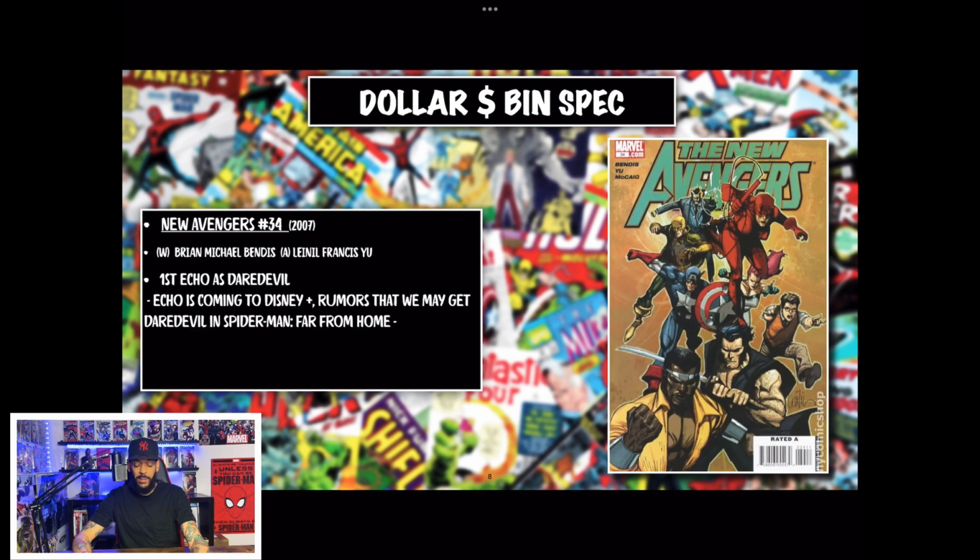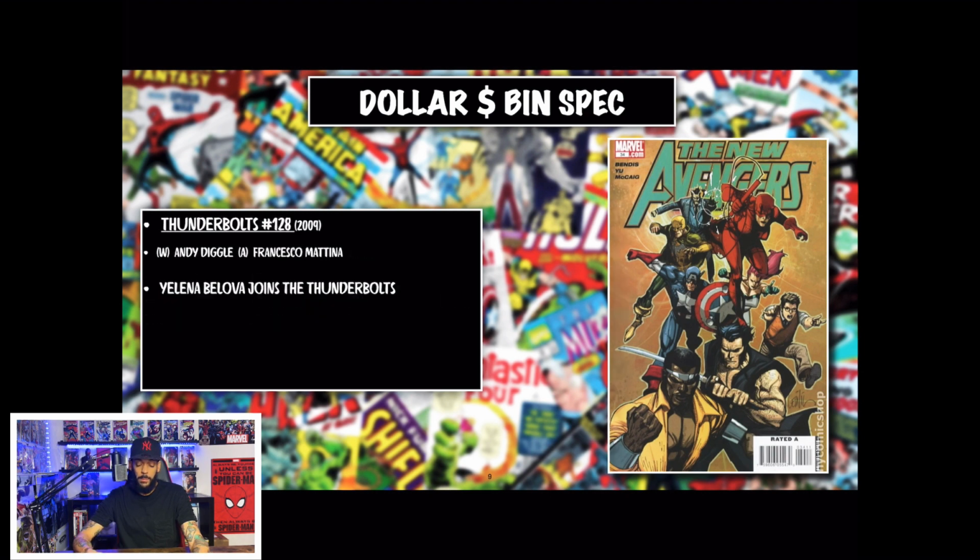Alright, the next one I got is New Avengers issue 34, came out in 2007. It's by Brian Michael Bendis. It's the first time you see Echo dressed as Daredevil. You see her there on the cover, but also in the guts. We know Echo's coming to Disney Plus, and there's rumors that we might get Daredevil in Far From Home. You know, they're in the same area. I mean, you never know if she does wind up wearing that suit. This is the first time she's ever worn it.